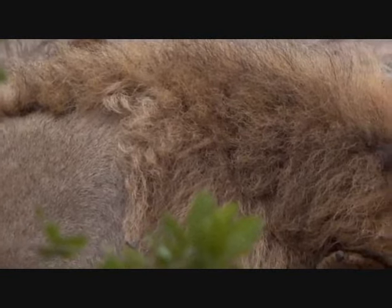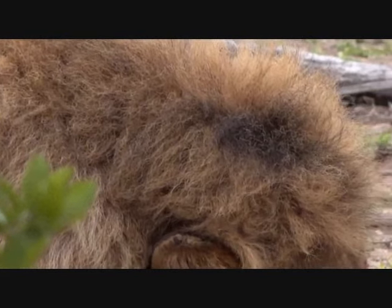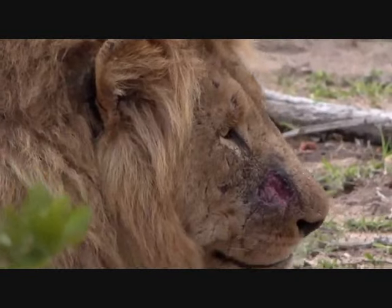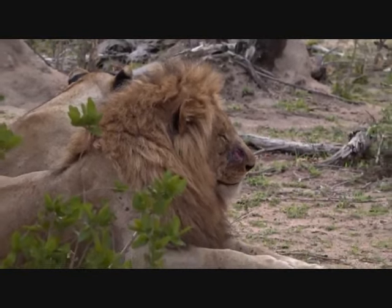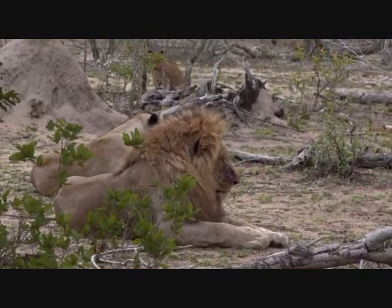You can see there's a few sprigs of dark hair coming through on top of the mane now towards the middle of his head. He's almost got like a dark patch over there. But eventually that should all go black, hopefully. Well, we're hoping that it does. It's always nice to see dark-maned lions. But I'm just happy to see lions in general.